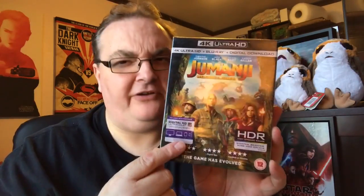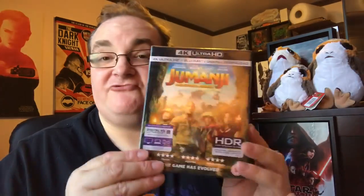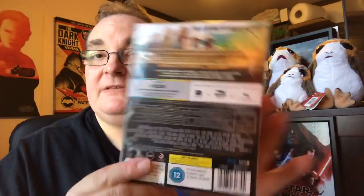My next pickup is this. Was actually picked up on the last day of April, and that is Jumanji, the new version, Welcome to the Jungle, in 4K. Decided to pick this one up. This was £20, which is really good for 4K because they're usually about 25. Decided not to go for the steelbook. I do like the front cover of the steelbook, but the back and the inside weren't sold on me. So I opted to go for this really nice looking standard edition Blu-ray 4K.